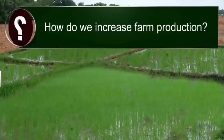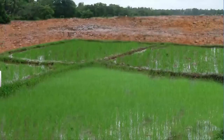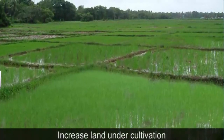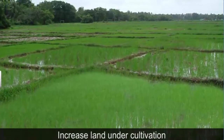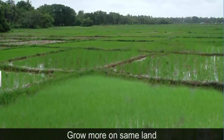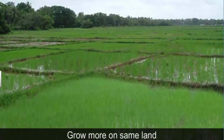So, how do we increase farm production? Well, there are two ways of doing it. One way to increase farm production is to increase the land area under cultivation. The other way is to adopt methods that allow you to grow more crops on the same land. Let us explore both these possibilities.